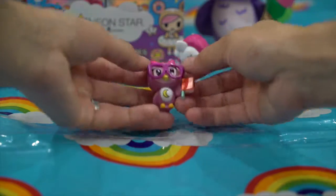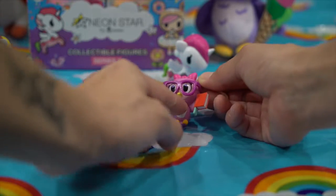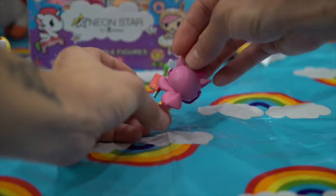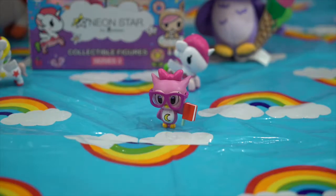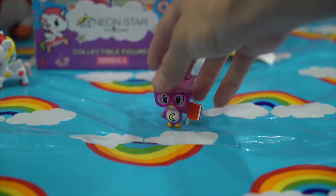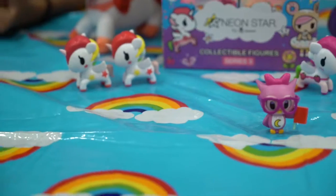Sienna got a cute little owl with glasses. She's got little glasses and a book, and she's got a little moon on her little belly. She sure might love school. And she's got a little bow in her hair, right? So we know it's a girl little owl, and what's the name, Zoe? Nerdy? Yeah. Oh, she's adorable.